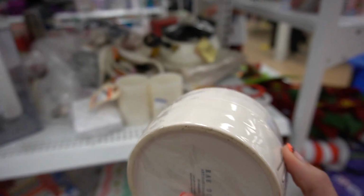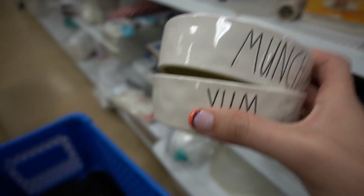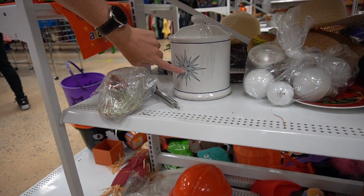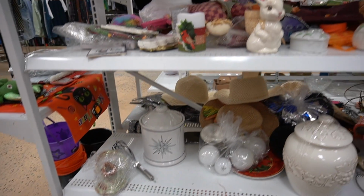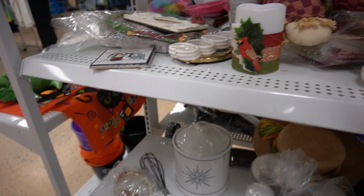It's for your new cat. My new lizard cat. The lizard cat. I don't think he eats much, though. Because I knew this was a Moravian star. Oh, I'm impressed. I've been hanging out with you so much. I didn't even know what that was.